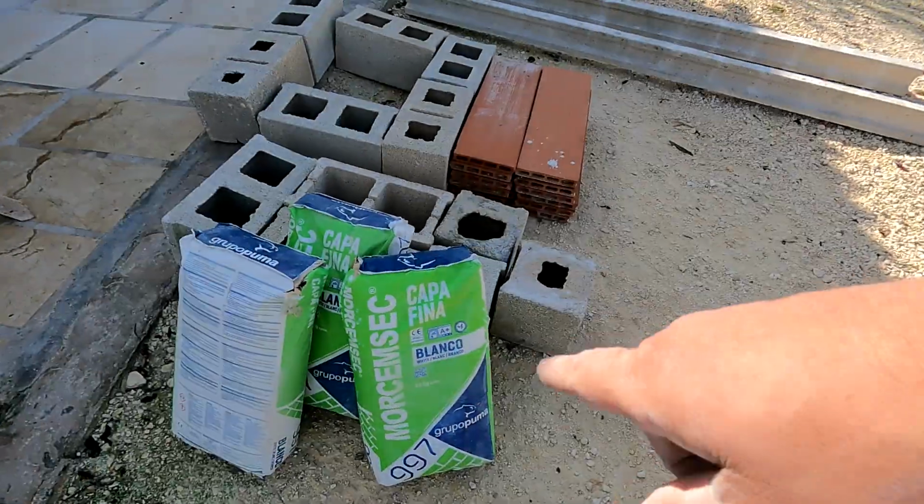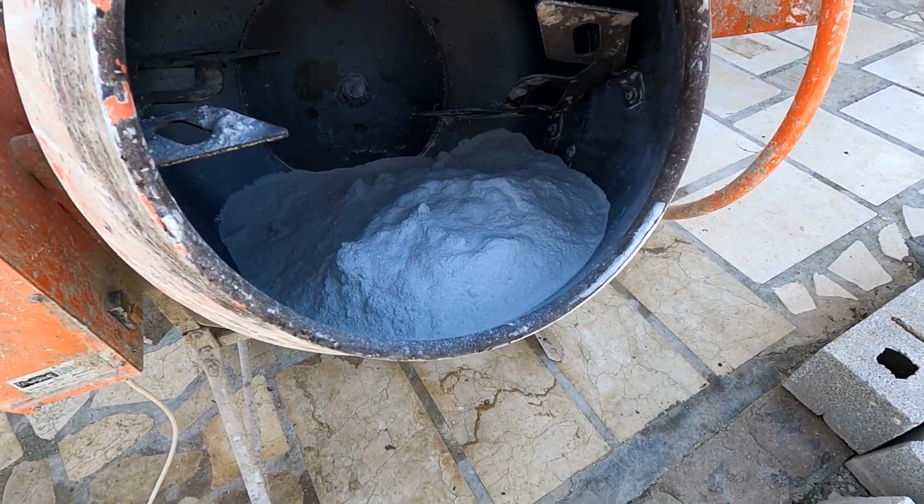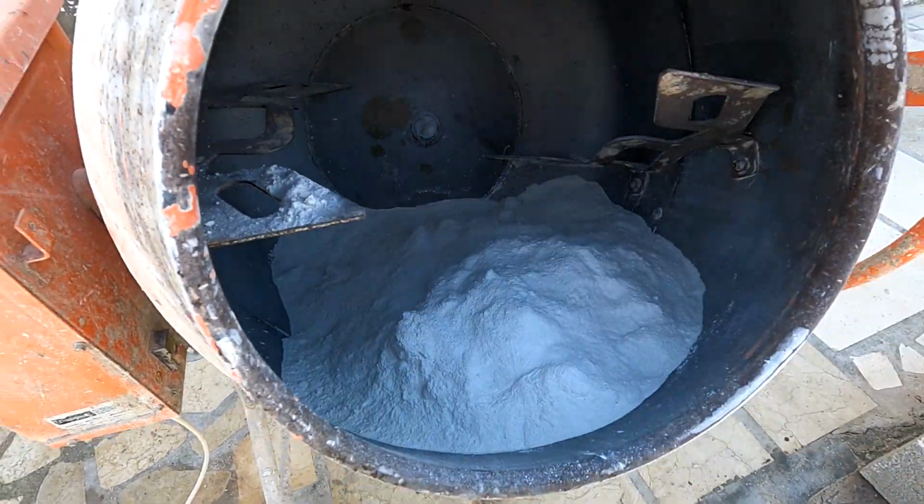Right, I'm all set up. All cleaned up, floor too. That's the product we're using. And it's literally that. It's ready to go. You just add water.